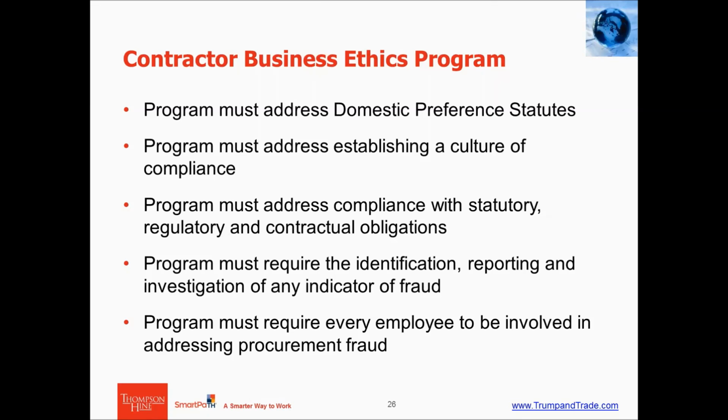The first question we have is, domestic sourcing requirements are supposed to flow down from the prime to the sub, but under the Christian doctrine, if the prime fails to flow it down, can the sub be liable for non-compliance or just the prime?